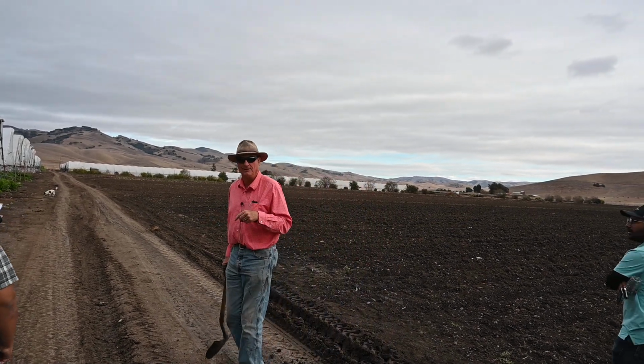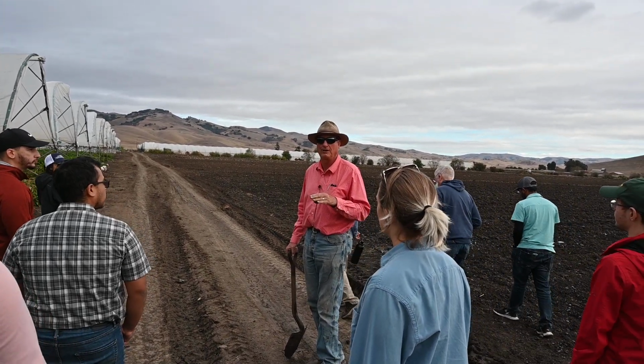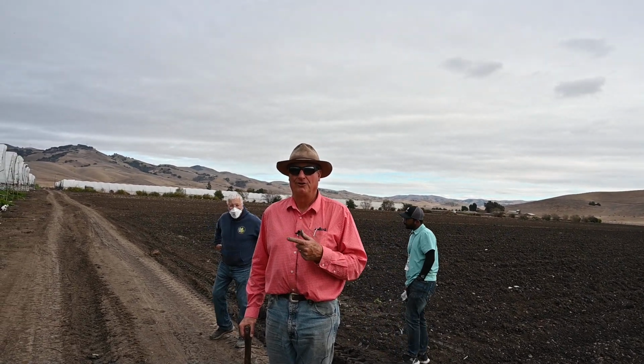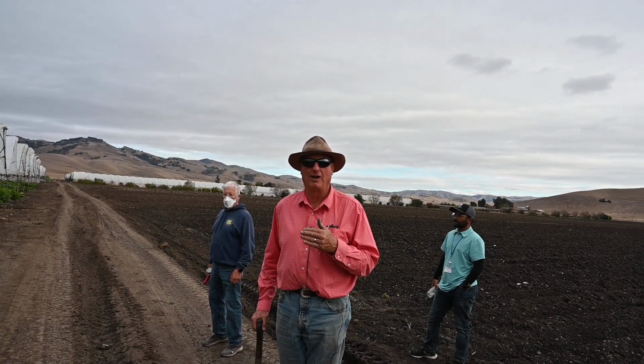We'll do eggplant in the summer, and then we'll also do celery in the winter. Celery here in open field probably doesn't work in our area. It's too cold, too much rain, too much disease problems. But in the hoop houses, they're very productive. So we can do celery, lettuce in the hoop houses in the winter, and really give us a year-round program on lettuce and celery.